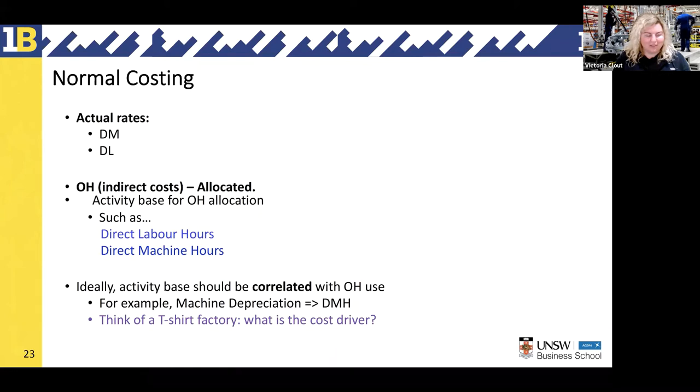So this is sort of summarizing what I've been talking about. So direct materials, direct labor, actual overhead. In 1B, we only have two activity drivers, direct labor hours or direct machine hours. And we always tell you in our 1B questions as well. We don't make you have to choose either.